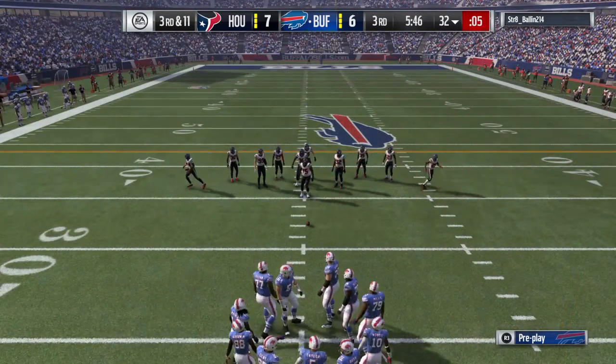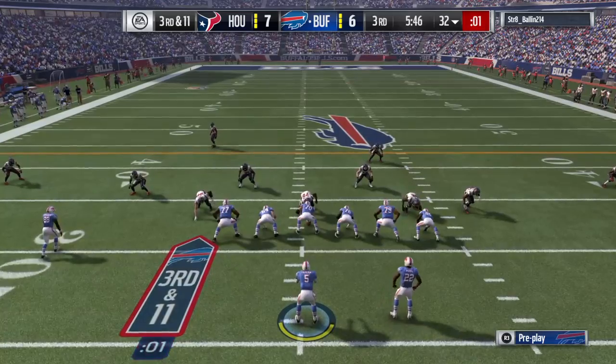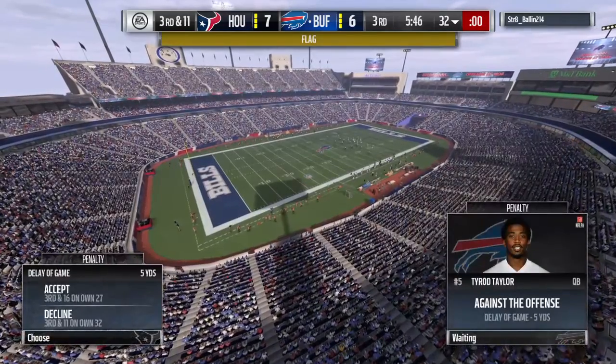Will the defense dial up the pressure? Let's see. 3rd and 11. Play clock down to 0, and that's going to be a delay.